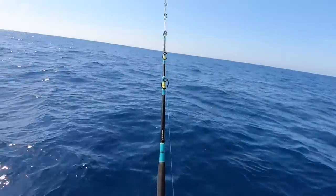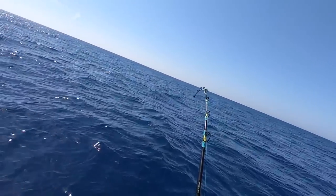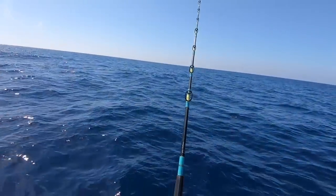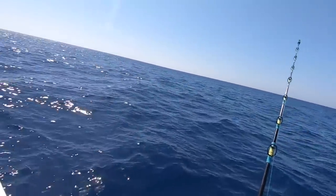So we're on the bottom, same spot. Whoa! Holy crap. Oh, I pulled him off. Man, this spot is alive. Goodness gracious.